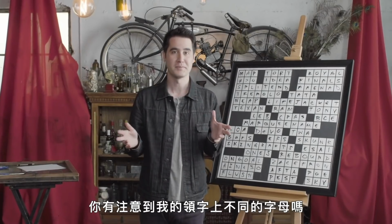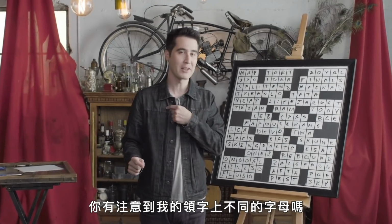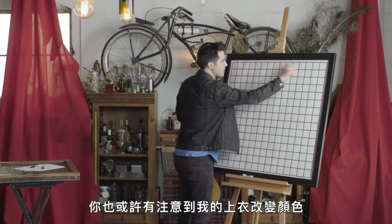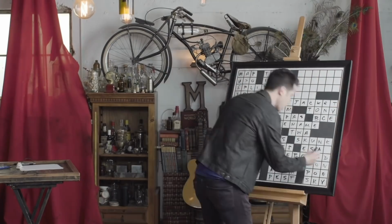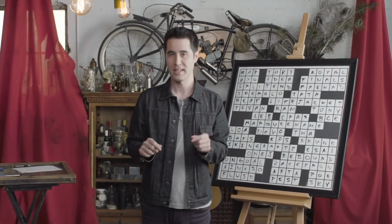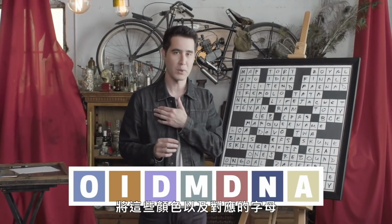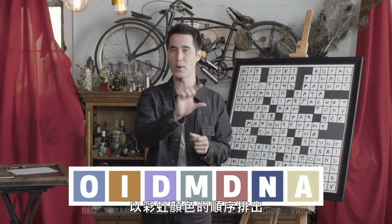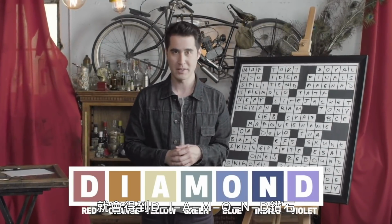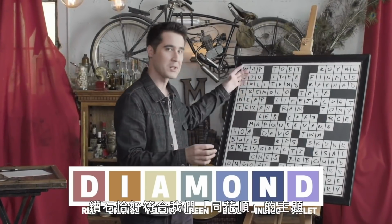So how'd you do? Did you notice the different letters on my lapel pin? O, I, D, M, D, and A. And you may have noticed that my shirt was changing color. And that will help you put those letters in order. Take those colors and their corresponding letters and put them in Roy G. Biv order, and you get D-I-A-M-O-N-D. Diamond, which nicely completes our royal flush theme.